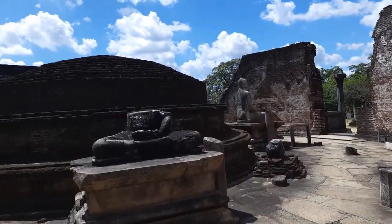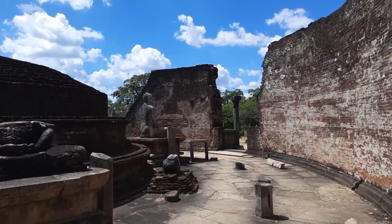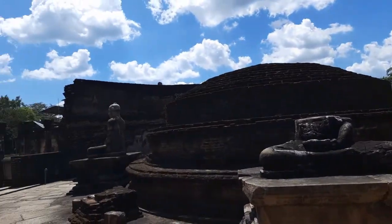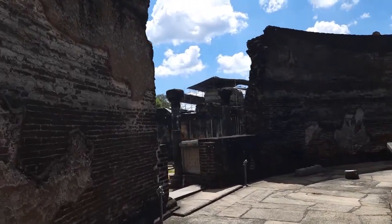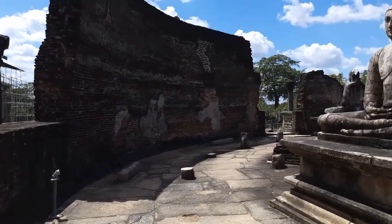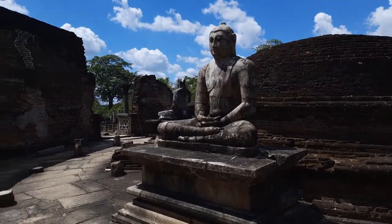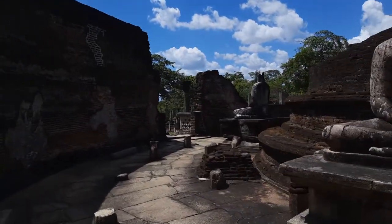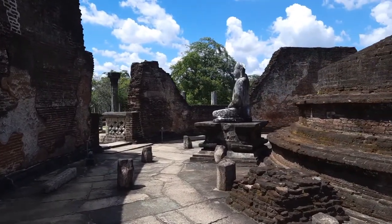Oh my goodness, there's no place to step. It's very hot, guys. It's 12 noon, but let's see. I'll go around. I'll just try to walk fast from this side, trying to find some shady place to put my feet. Okay, but we should not make sound because this is a sacred place, very sacred place. Alright, I found the place.